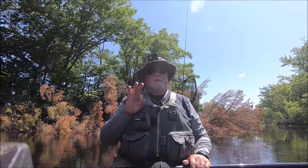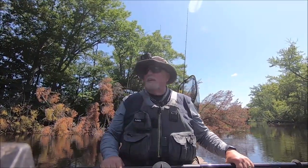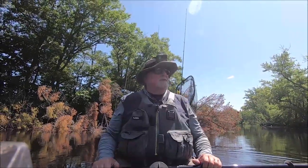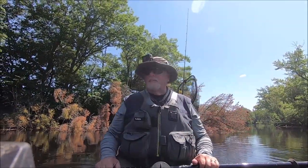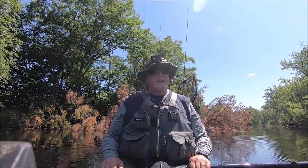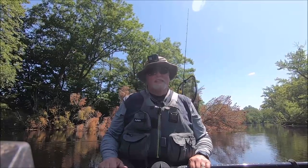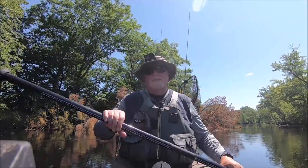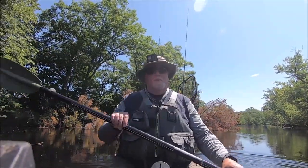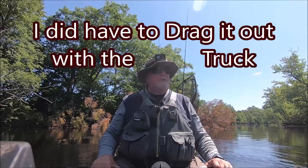So this is my 3rd smallmouth installment, and I'm going back after some big largies. I want to feel that big tug. This battery's about to die. I've got 3 miles of river to head back to the truck. And I'm a little worried about the launch site. It's gonna be tough getting the kayak out. But if worse comes to worse, I've got some rope. I'll hook a rope up to the truck and we'll drag it out if we have to.